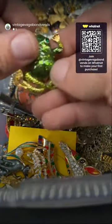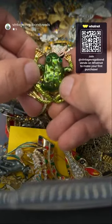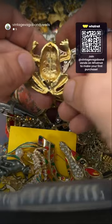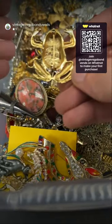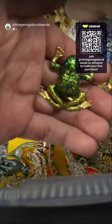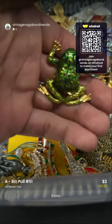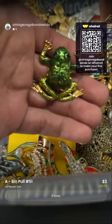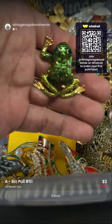Ooh, we got a froggy. It's a cute little froggy. Rhinestone on his back. Rhinestone eyes. Gold tone back. Unsigned. So cute little froggy brooch. $3 start, 15 seconds. Sudden death. Ooh-wee. Alrighty, we're down to 10 seconds left for the froggy.